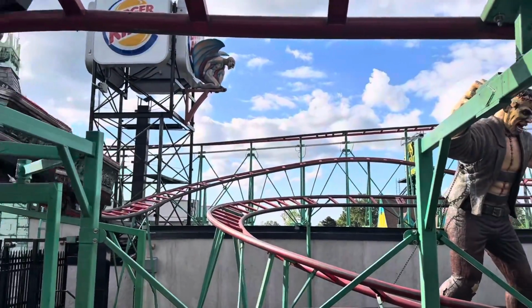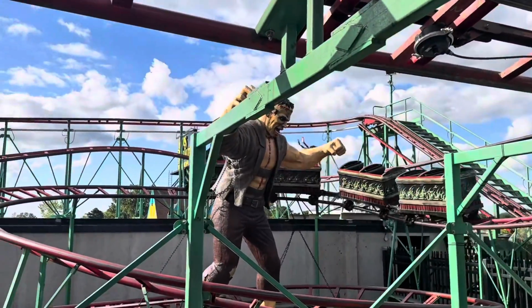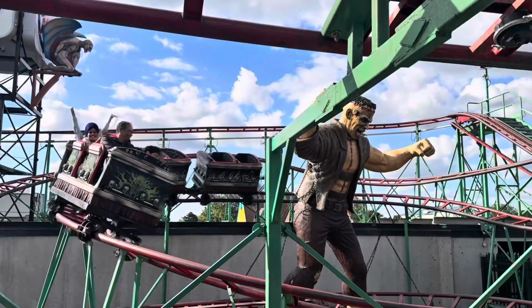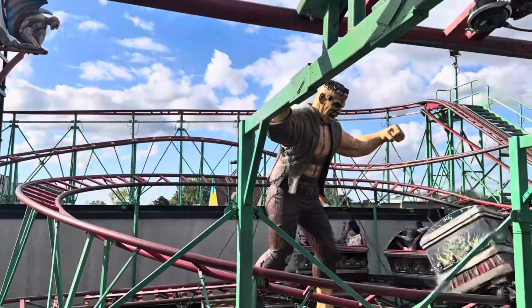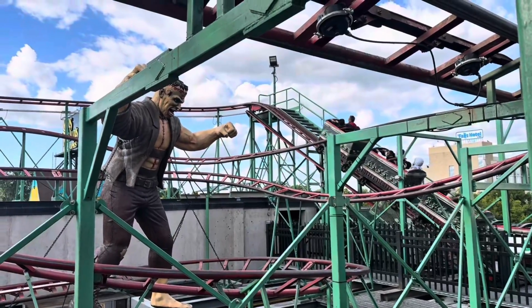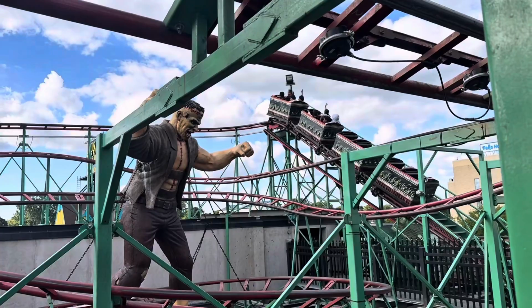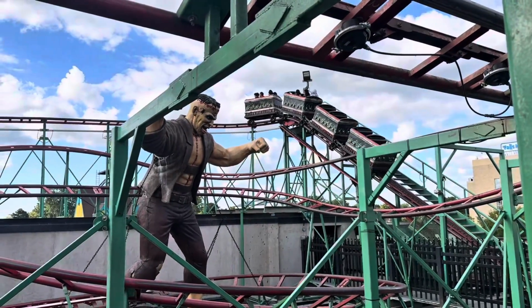Now, I'm sure that it is maintained to a standard, but if you're valuing your comfort and your ability to keep 15 Canadian each, then I can't say that I would recommend this, and I'm definitely not going to do it again, but it was such a novelty to be up there on the coaster.